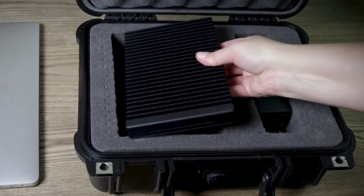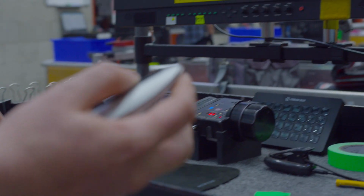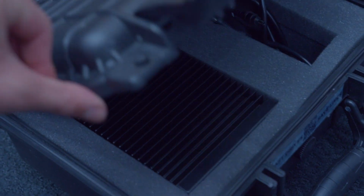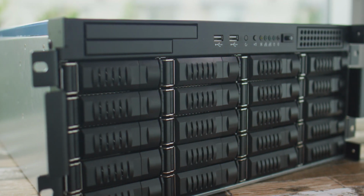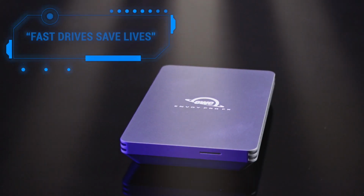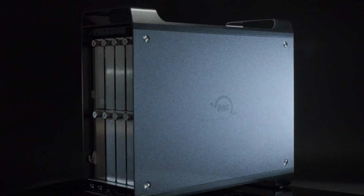The OWC products have really helped shape my career in the last few years. OWC has fostered a new paradigm for working professionals in terms of data and how they push that data along, and also what their expectations are, what the expectations of producers are, what the expectations of DITs, colorists, editors. It's a win-win-win across the board. We have a really strong motto, which is fast drive, save lives, and OWC products have allowed that to be true in every way, shape, and form, to get people done with their day, to get them moved on. I mean, it all just allows the creative process to foster.